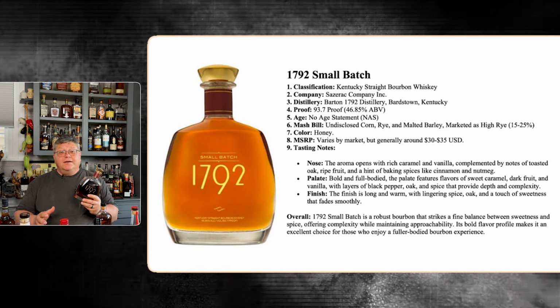The nose is rich with aromas of caramel, honey, and a touch of butterscotch, along with subtle hints of toasted oak and baking spices. The palate is smooth and full-bodied, with flavors of sweet corn, vanilla, and caramel, followed by mint, mild notes of cinnamon, nutmeg, and a touch of nuttiness. The finish is medium long with lingering sweetness and a gentle warmth complemented by oak and spice. Larceny Small Batch offers a pleasant balance of sweetness and spice, showcasing its wheated mash bill with a smooth, approachable flavor profile. Its rich flavors make it ideal for both sipping neat and mixing in cocktails.